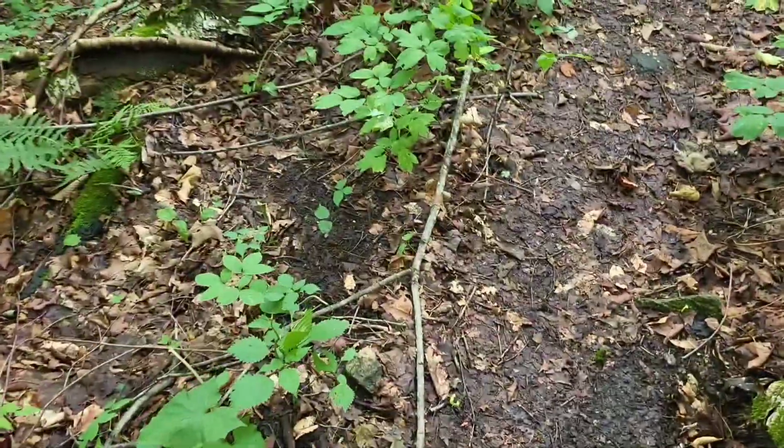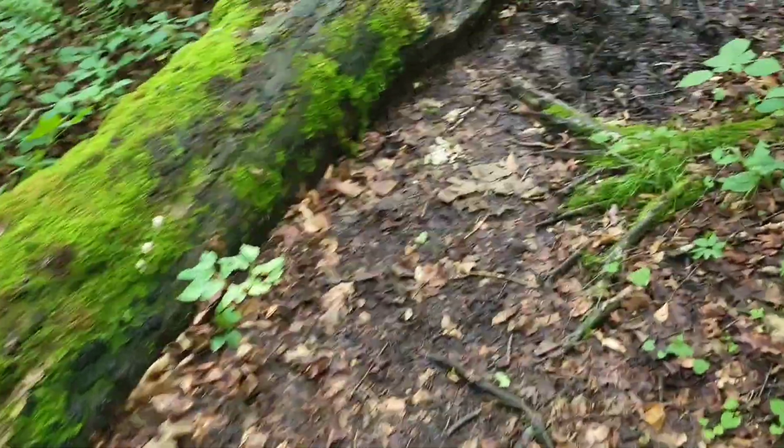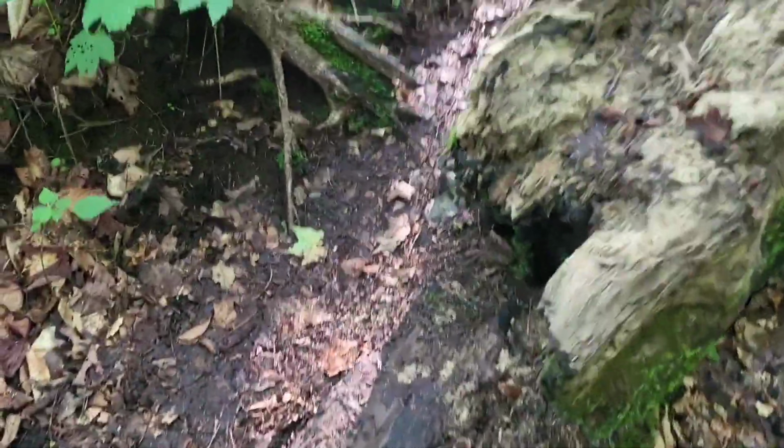Some blowdowns are tiny, and you just can kick them out of the way, a little branch like that. Whereas other blowdowns become a permanent part of the trail, but it makes a step. How convenient.